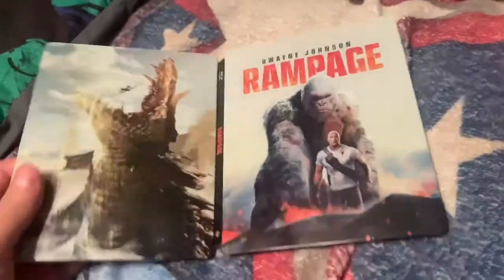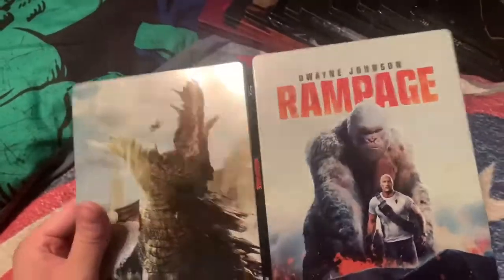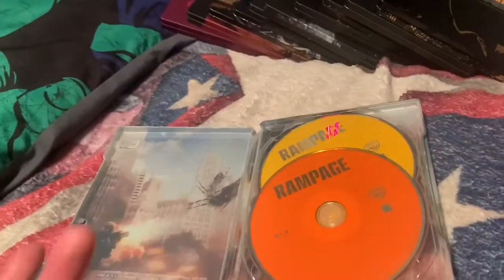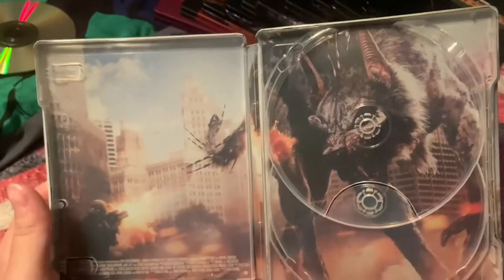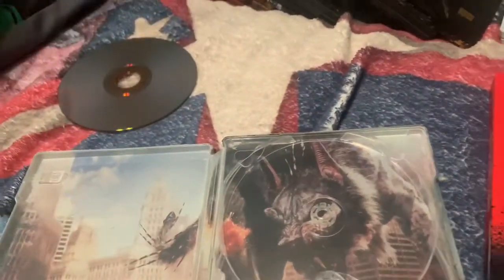like, look at it. Look at that alligator. It is freaking amazing. It could be a crocodile. I don't know. It's just a big beast, and I think the steelbook looks amazing. And I was like, $10. You gotta have it, right? And then that's the Blu-ray, the DVD, and then the big giant wolf thing, vampire thing. I don't know what it is. It's freaking huge and amazing. Another reason why I really want to watch this movie.